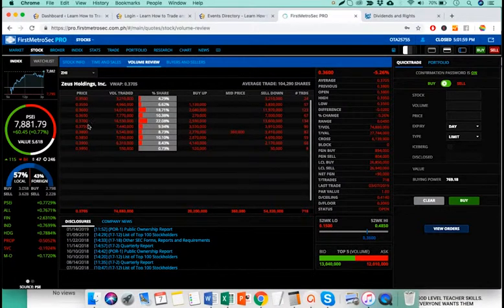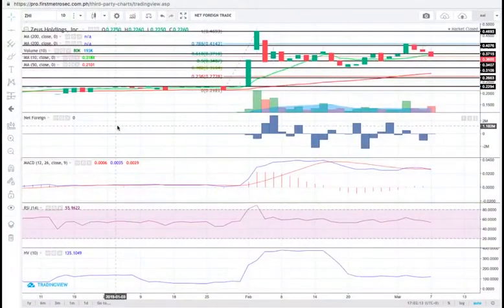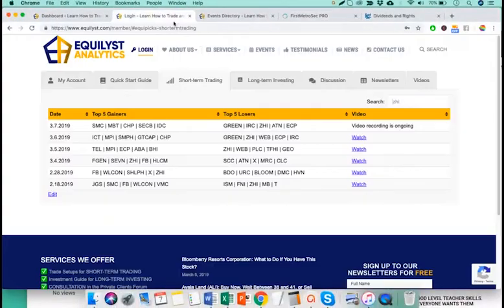That's the range that got the biggest volume and the highest number of trades. But if you are really keen on monitoring ZHI, monitor it below 0.36, below 0.35 even. So there you go for ZHI. How about the next stock?